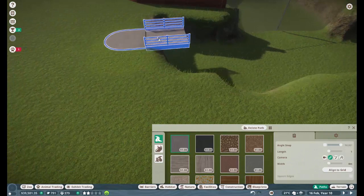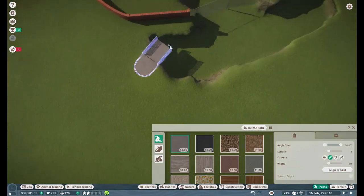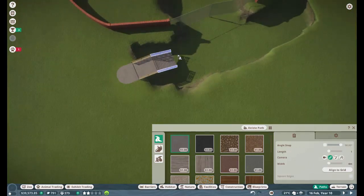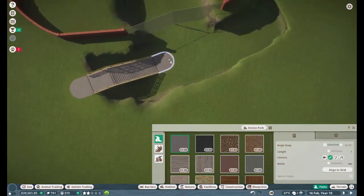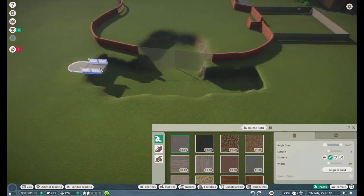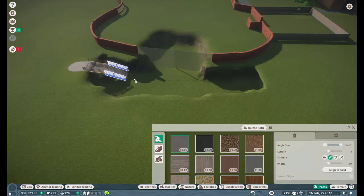And now you can see that what we can do is go ahead and put the paths here. We'll extend them out with the rails, and then we'll turn them into stairs by lowering them as much as possible, like so. And I wonder if that's going to be the right idea. I think it's going to be the right idea.